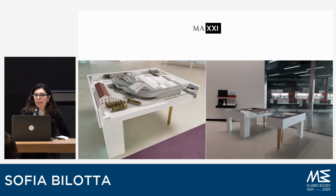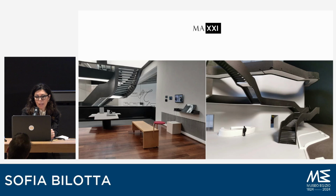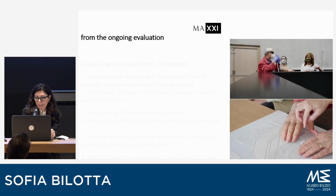This is, for example, the area in gallery number 1, where it's possible to discover the compositional process that Zaha Hadid developed to design MAXXI, with models of different kinds, textures, materials, and also stages in the building of the project. In the galleries, we have maps, we have captions in English, Italian, and Braille, and we have these little videos in which you can see the deaf mediators narrating the space at MAXXI to you. These are all images of the areas.